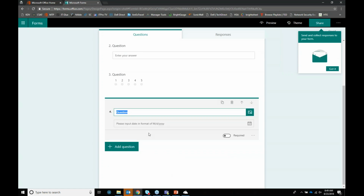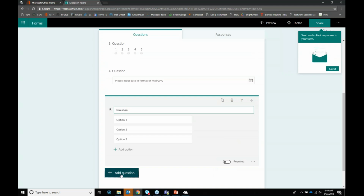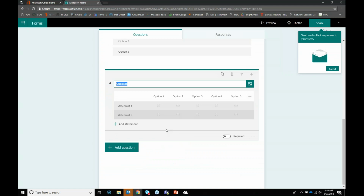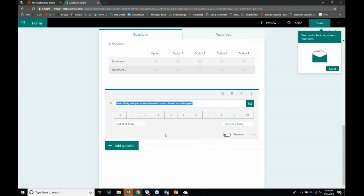You can do dates. So earlier we were talking about scheduling a company picnic or a company event. What date works best for you? And then you can select options here. And then there's also a ranking where you can say pick the one that works best for you. Likert, which is that matrix of satisfied, not so satisfied, completely dissatisfied. And then the final one is a Net Promoter Score.